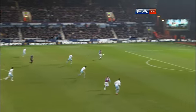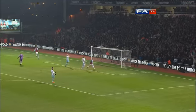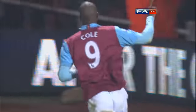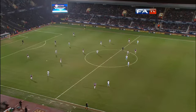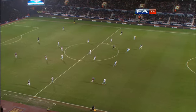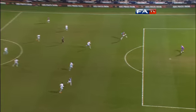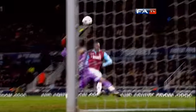Fortune out of hiding, but there was nothing fortunate about this finish from Carlton Cole for his second and West Ham's third. Absolutely, yes. I mean, a minute earlier he'd got a lucky goal, but this one was nothing lucky about it indeed. Terrific ball from Freddie Sears picks him out on the diagonal, bounces, brings it down with a decent first touch, and it's a glorious finish into the roof of the net. Carlton Cole at his best there.